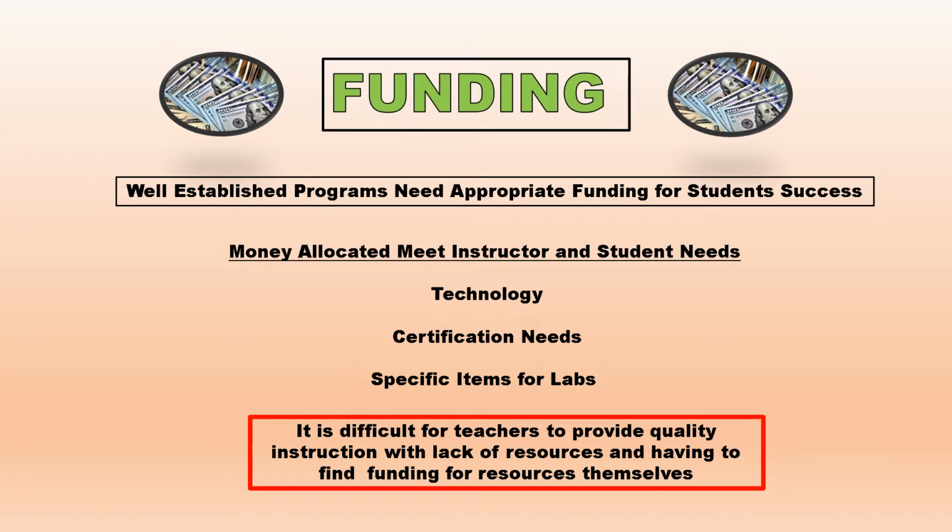Also, technology. Do you have enough technology to run your program? In this day and age, every classroom needs access to a computer or an iPad to take certification tests, and some other programs rely entirely on technology. That's what the programs are based on.